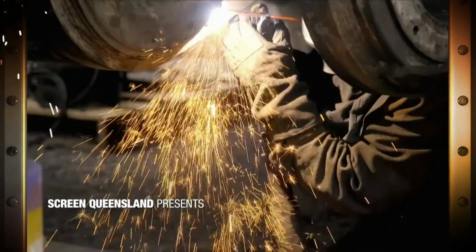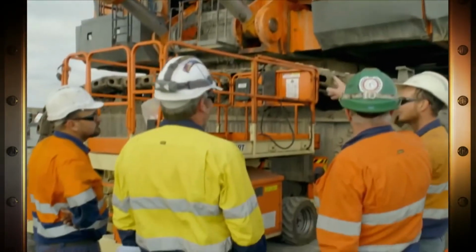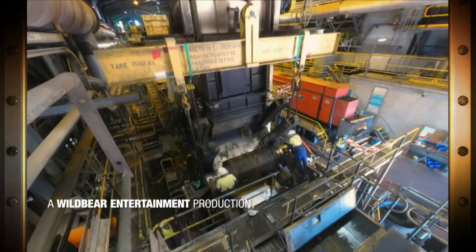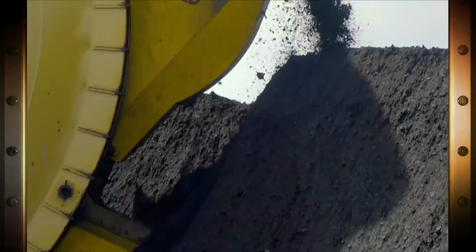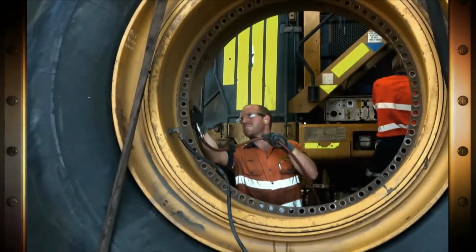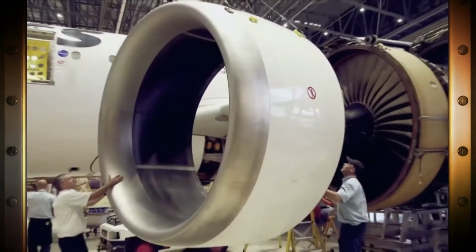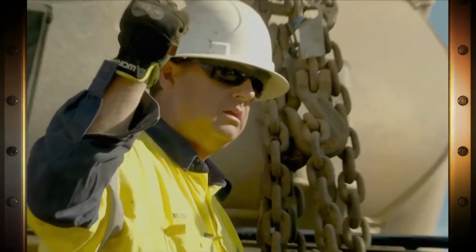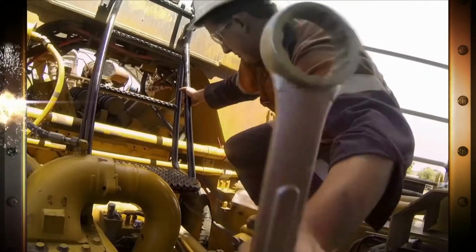Across Australia, the wheels of industry turn 24 hours a day, 7 days a week. These machines are tough, and the teams of people running them are even tougher. From deep underground to high in the sky, these heavy metal marvels are essential to our daily lives. But what happens when these massive machines break down?